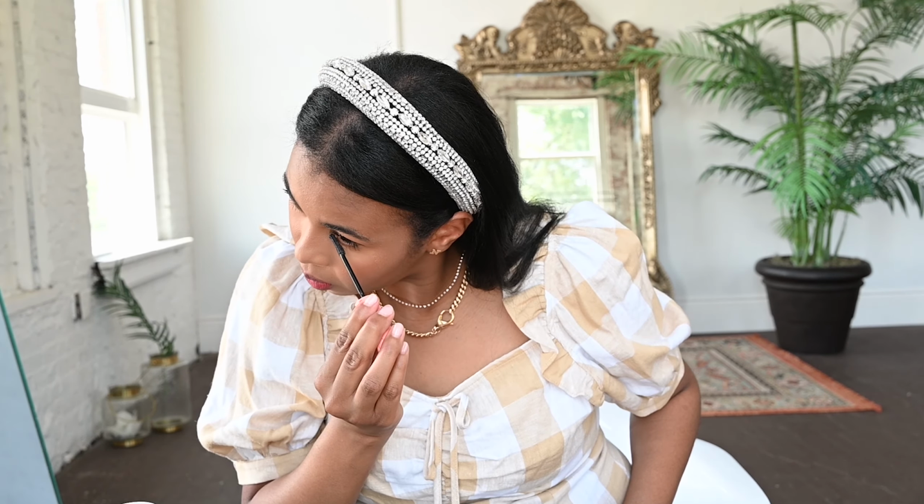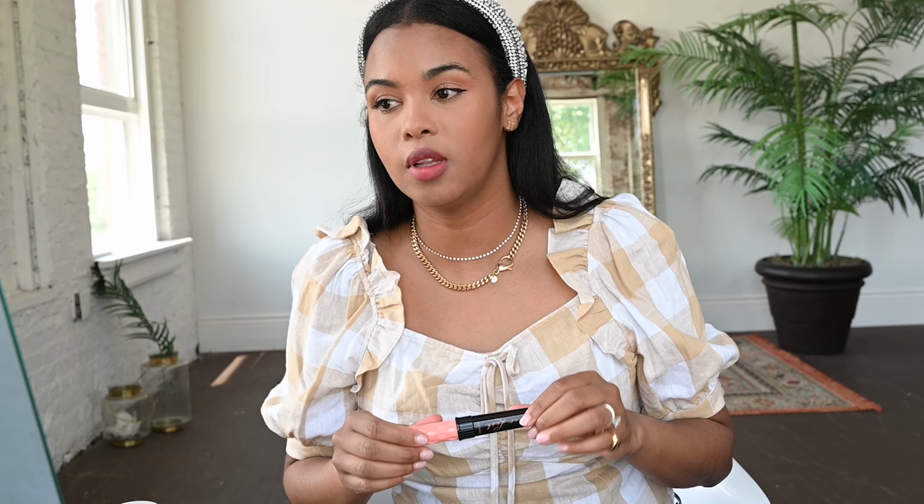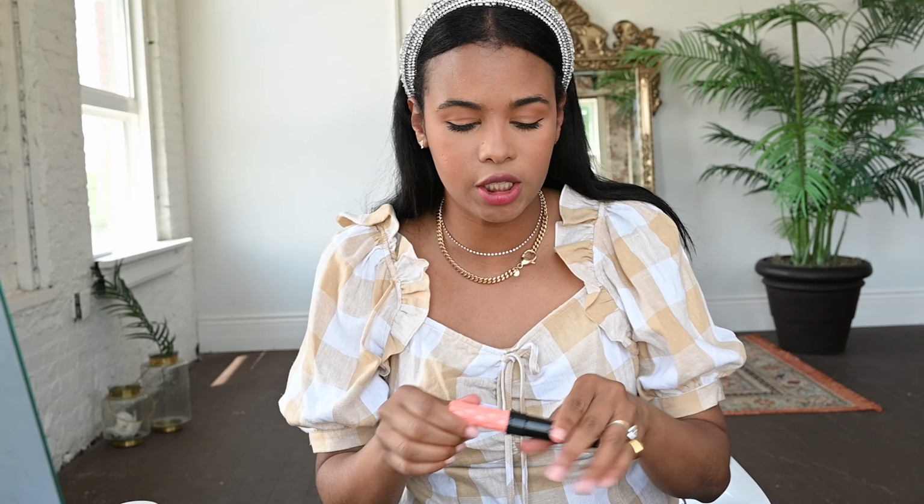I just love how this mascara makes my eyelashes look like they're falsies. Like they kind of look like Ardell Wispies. I'm just kidding, that's kind of a reach, but it does a pretty good job at defining each lash and not clumping them up together. And it also kind of makes me feel like I have really long eyelashes. So I love this product.